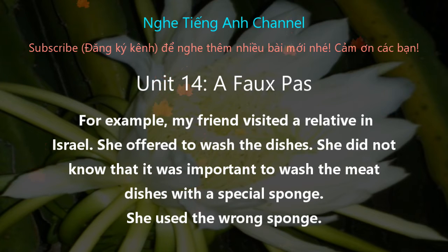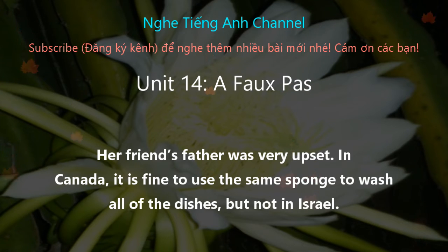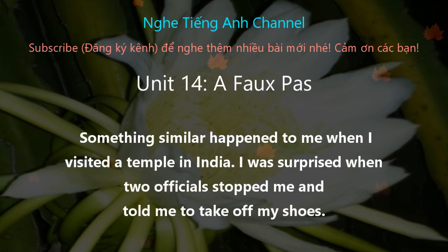For example, my friend visited a relative in Israel. She offered to wash the dishes. She did not know that it was important to wash the meat dishes with a special sponge. She used the wrong sponge. Her friend's father was very upset. In Canada, it is fine to use the same sponge to wash all of the dishes, but not in Israel.